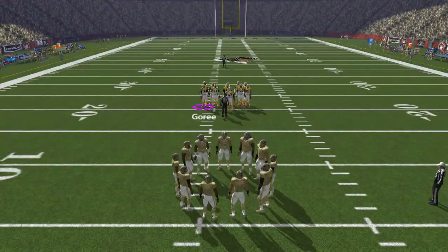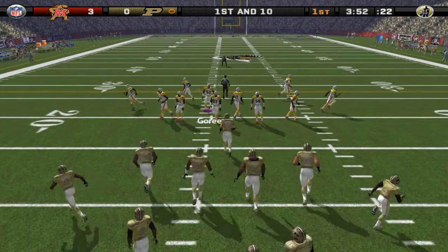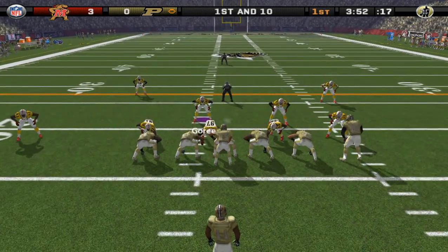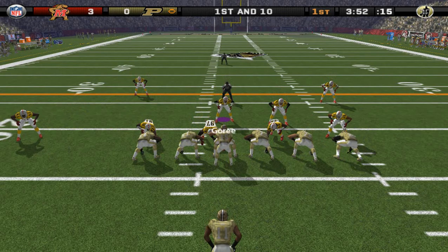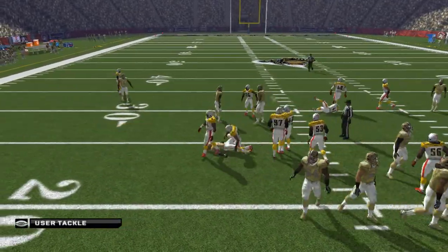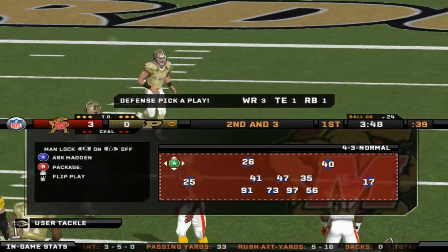Here's a good defense for this situation. Ball on their own 17. First and 10. Champion. Only one man back. Let's turn it up, D. Under 10. Hand it off. Number 35 is there for the tackle at the 24.